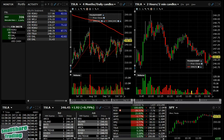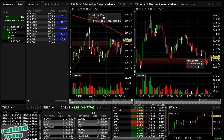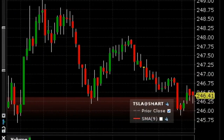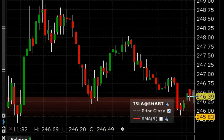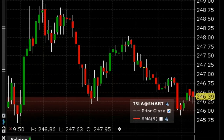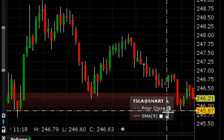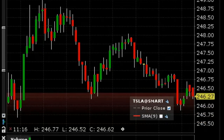TSLA, we're going to take this for another short right here at the ask if we can get hit. It looks a little weak here. I think it drops below the lows. All right, we're in. We're in TSLA at 246.38. Second trade on it. We took it earlier. We took about 45 cents. And now it looks like it's probably going to continue down past the lows. We're going to see if we can get a little bit of that. So target on this thing is going to be below 245.75 area, around 245.75.